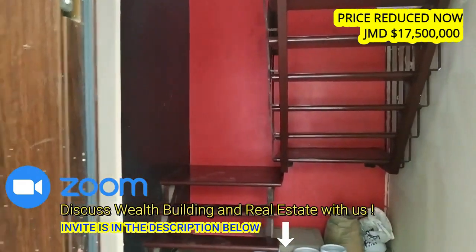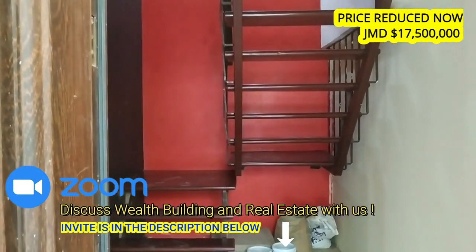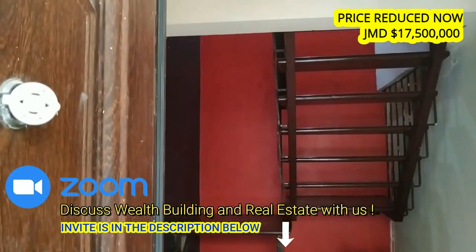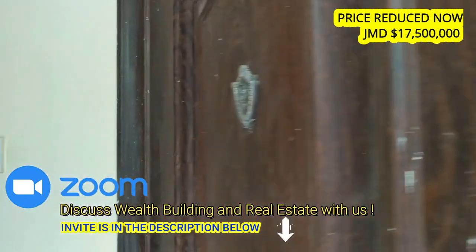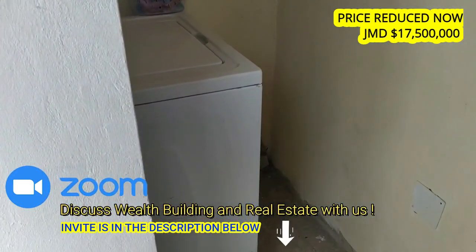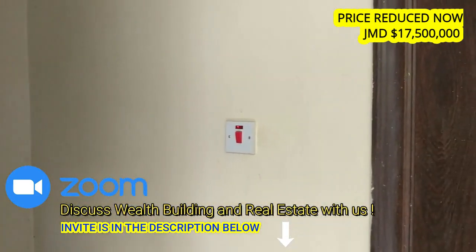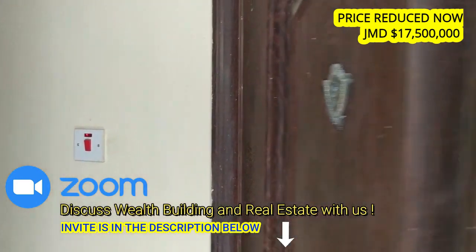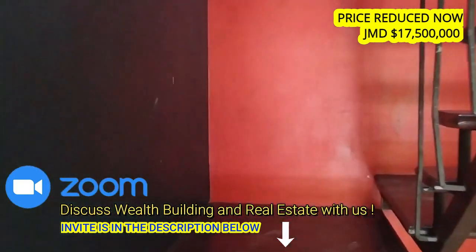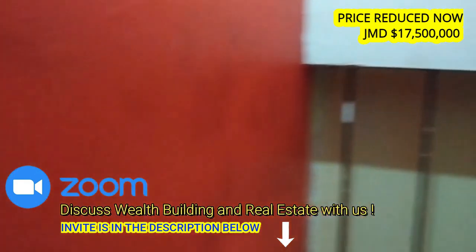All right, so to go on the upstairs, we enter through this common hallway to go on the upstairs. You also have a washing area for the upstairs, and all the units have their own washroom space or wash area space. All right, so to go upstairs, this is the original staircase for those of you who know these houses.